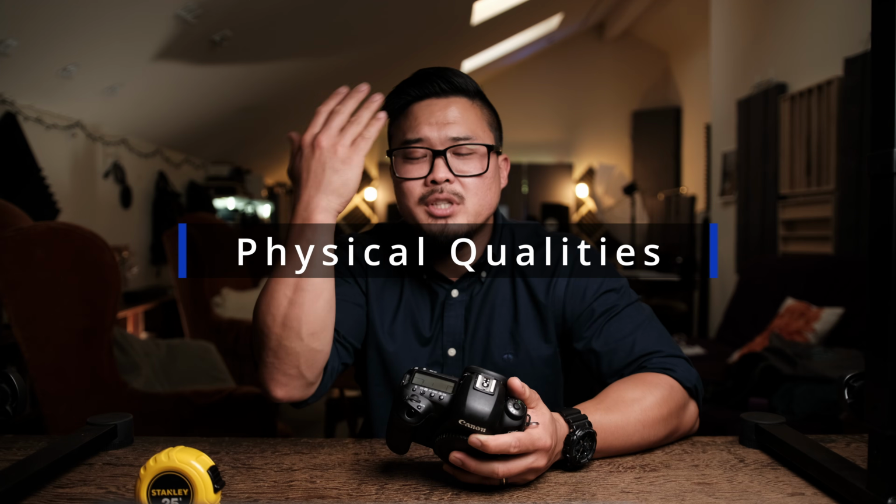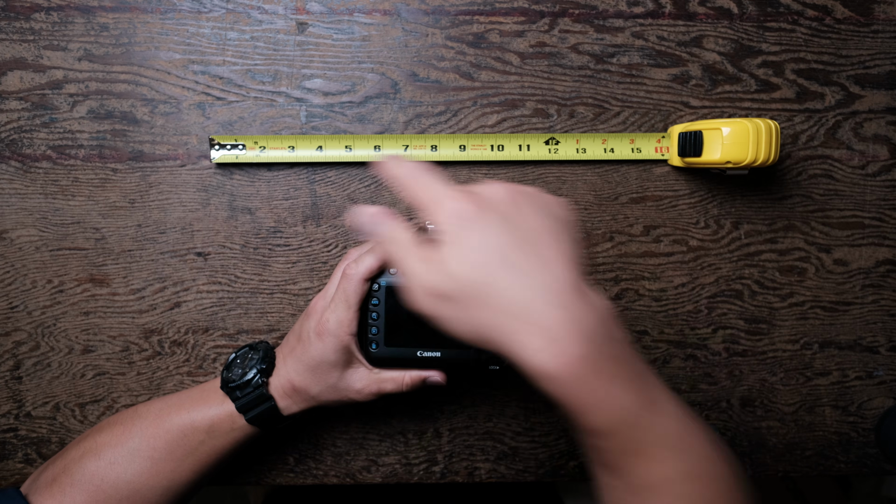If you're able to get one with the original box and all of its accessories, you should be getting a charger, a long USB cable for tethered shooting, and a camera strap. So let's get into the physical attributes of the camera, and if there's a weird shadow on my face, it's because I have an overhead rig right here with a tape measure for those who want to see the actual dimensions as I'm handling this thing.